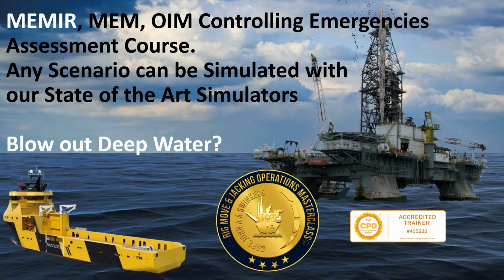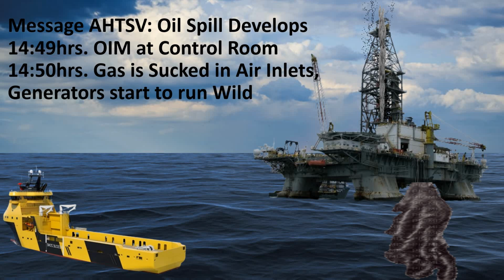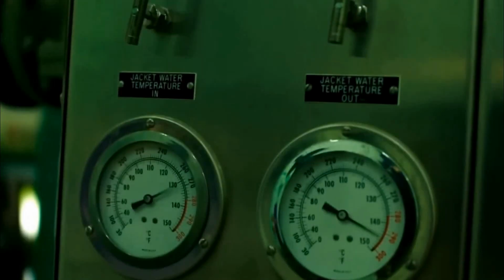The Major Emergency Initial Response and Offshore Installation Manager Controlling Emergencies Assessment course with a state-of-the-art simulator. Imagine being at the epicenter of a major emergency on an offshore installation. The alarm is sounding, chaos is ensuing, and every second is critical. Now imagine being the one person who can take control, make informed decisions, and potentially save lives. That person could be you.